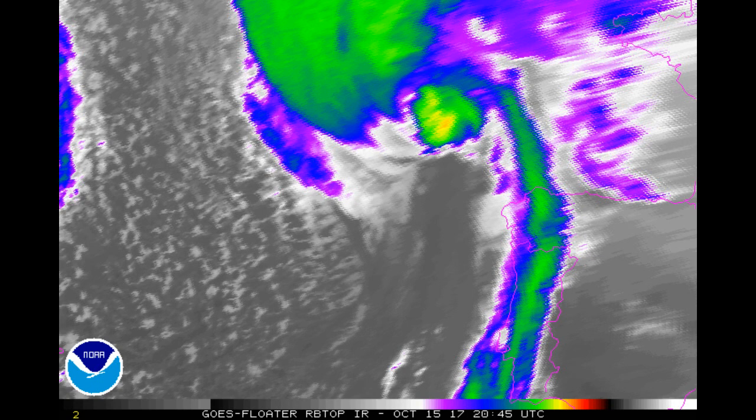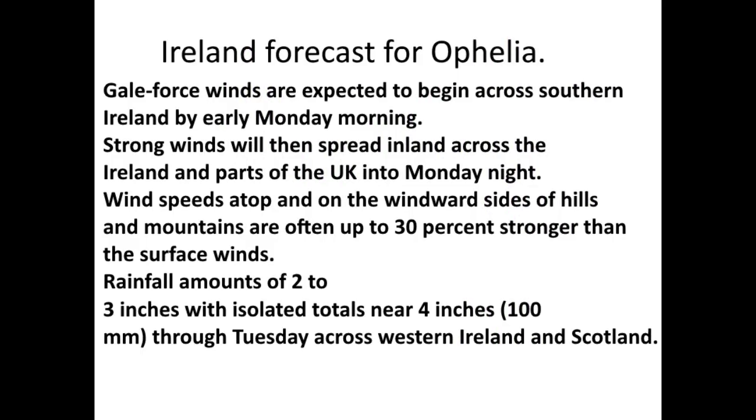It doesn't look very good, but that's because of the winds it's interacting with that's pushing it at 38 miles per hour. But don't let that fool you. It's very dangerous. Gale force winds are expected to begin across the southern part of Ireland early Monday morning, and then they'll spread across Ireland and into parts of the UK Monday night. And they are expecting at least tropical force winds, if not higher.